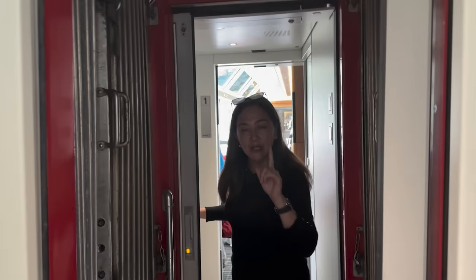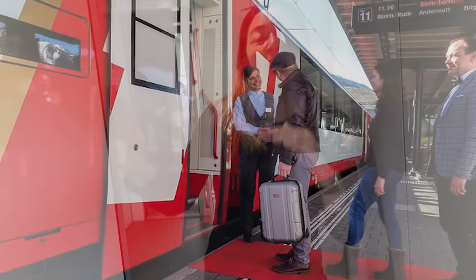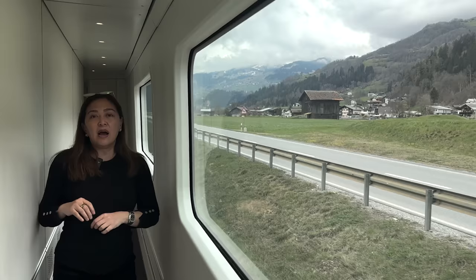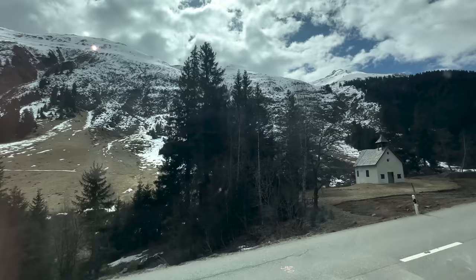Before the pandemic in 2019, the Glacier Express had over 257,000 passengers a year. Now, of course, nung nagkaroon ng COVID, kinailangang magsara ang operasyon nito. But then last year, nung nagbukas ulit ang mundo, passengers on the Glacier Express are at 216,000 people a year.